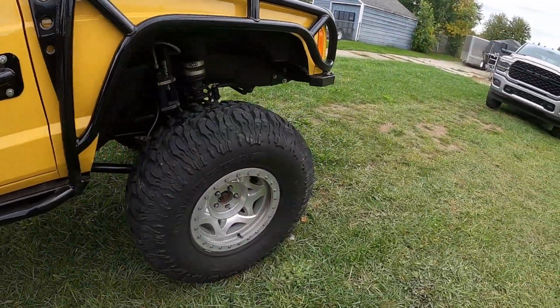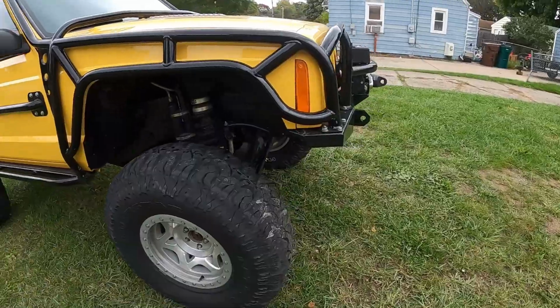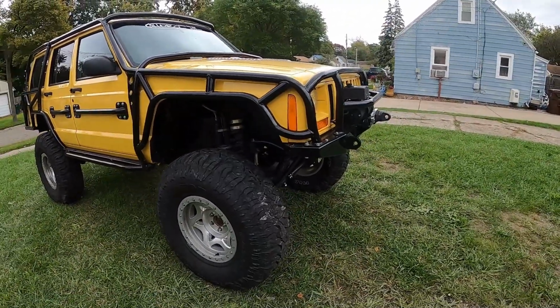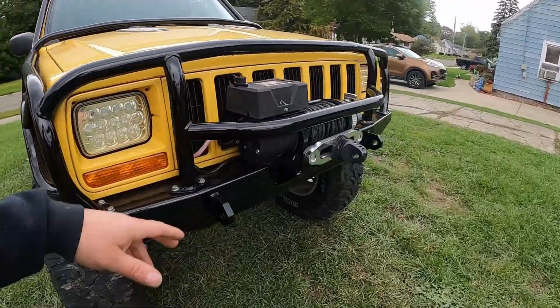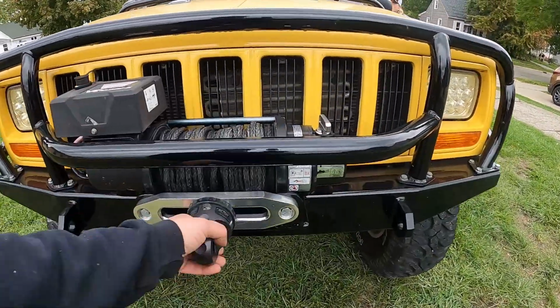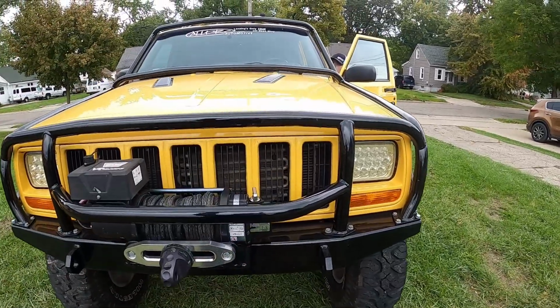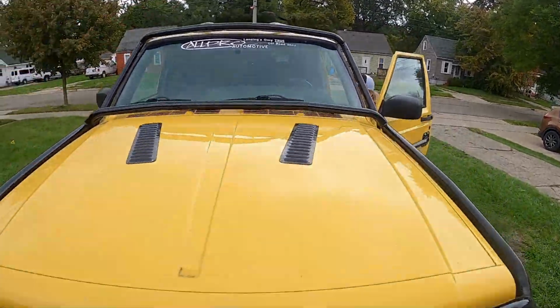And I have a lot of spare parts that go with this vehicle too. I have like spare alternators and starters and shafts and all sorts of stuff. It has a Warn VR10S winch, has a Factor 55 thimble, aluminum fairlead, LED headlights. I believe those are Genright hood vents.